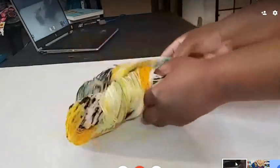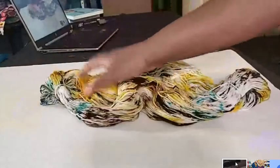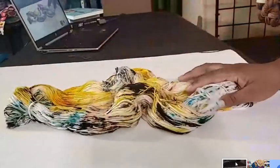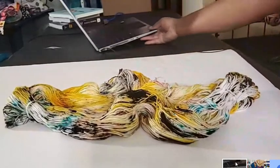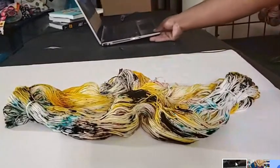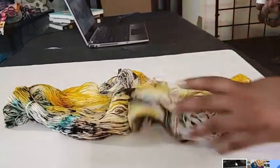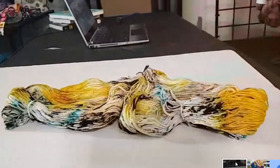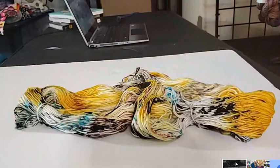Okay, so we've got a close-up, and the lighting isn't amazing over here. Let me go ahead and move this so that's not in the way. But it'll do for now. So we've got beautiful yellows and oranges and teals and blues.